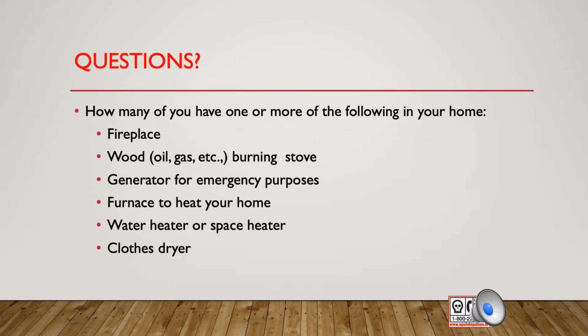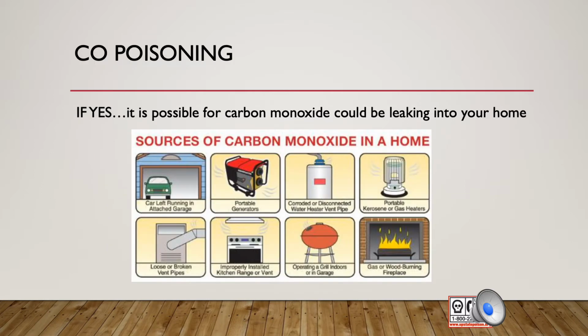If you've said yes to any one of these, then I want you to be sure that you listen carefully to see how you can best prevent carbon monoxide poisoning in your home. Because if you did say yes, it is possible that carbon monoxide could be leaking into your home from any one of the sources we just mentioned, or others as well.